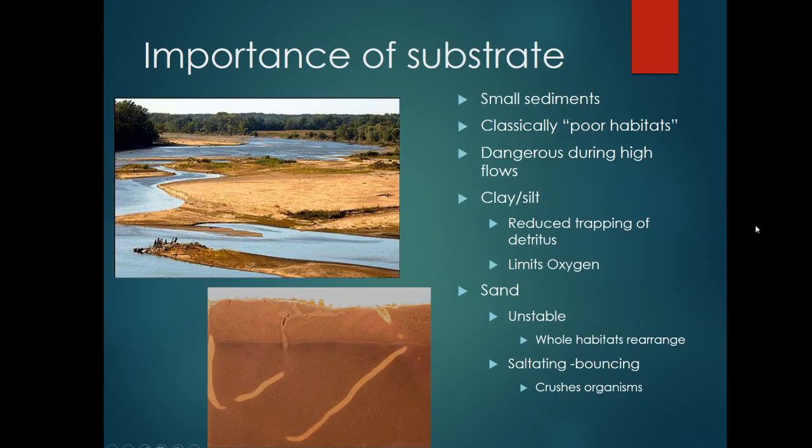Small sediments are really considered poor habitats for a variety of reasons. So if you think about a sandbed river, as the river flows and floods, all this sand gets mobilized, and if you're a tiny little organism, you might get hit by those sand grains coming down, and it can really just crush you. What we see is in this sand, there's not really that much ability to trap anything. So there might be just a little bit of organic material at the top, but it doesn't trap any detritus, so there's not that much food.